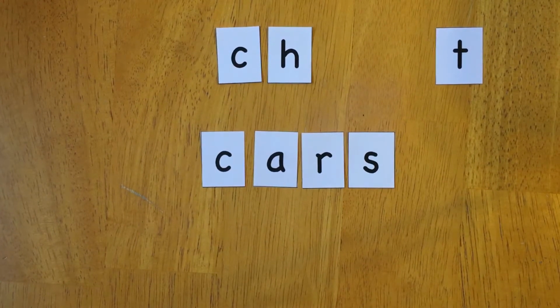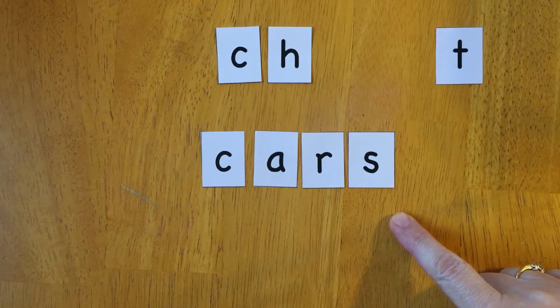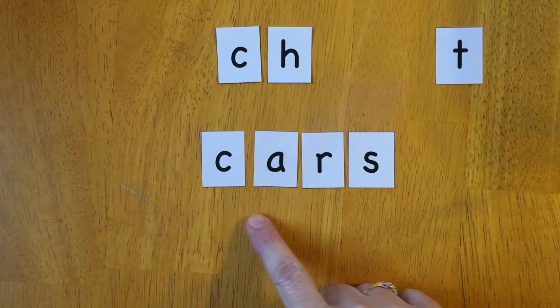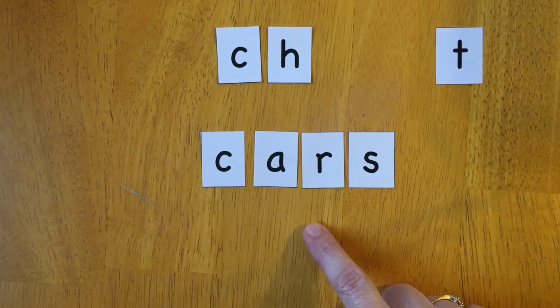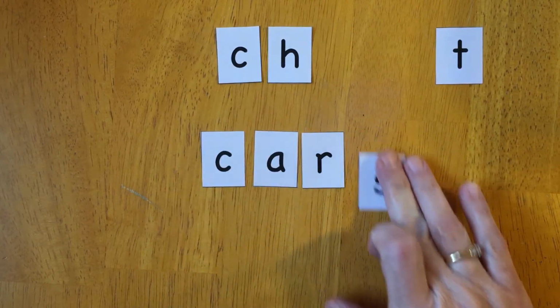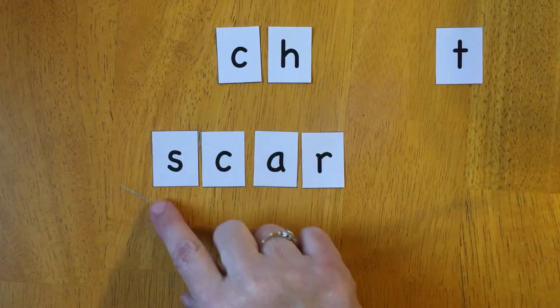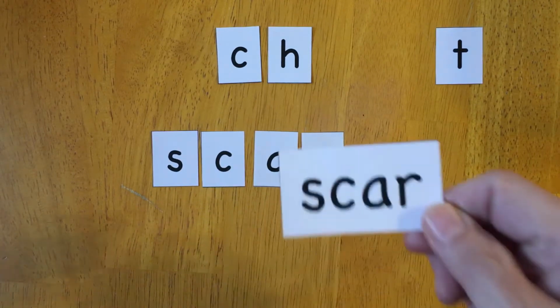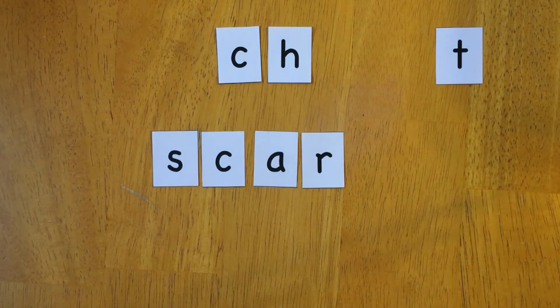Okay, now guess what? This is another one of those words where the same letters can make a different word. Right now it says cars. Using these same 4 letters, make the word scar. I have a scar from where I scratched my hand. Oh, I hear a sound right there. Sk-ar. Scar. Very good. And there's the word scar on a piece of paper. Save it for our word sort.